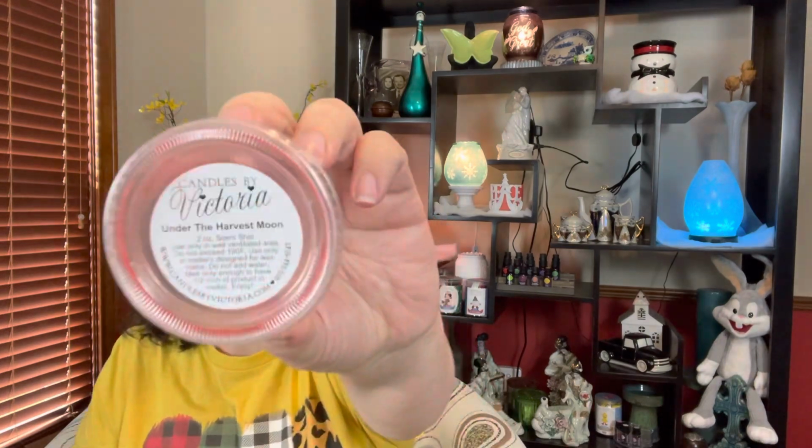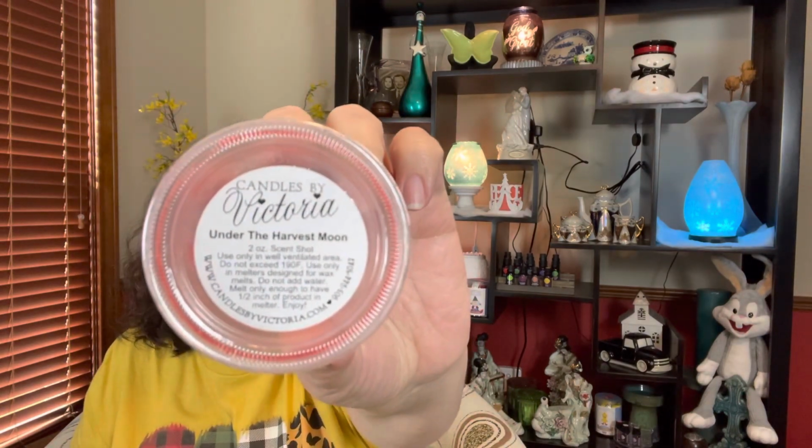This one is Under the Harvest Moon. Sometimes I have to open them up and kind of smell them again to remember what it smelled like. Some of them will really stand out to me and some of them don't. So Under the Harvest Moon, very spice oriented, like cinnamon, nutmeg, clove, that kind of thing. But if I remember correctly, it did really well on warming, and I think I liked it a lot. So let's say liked a lot.